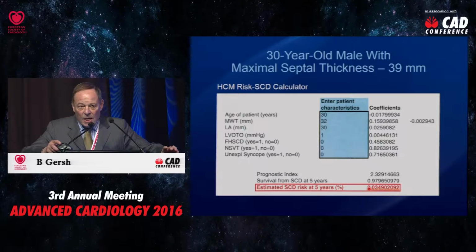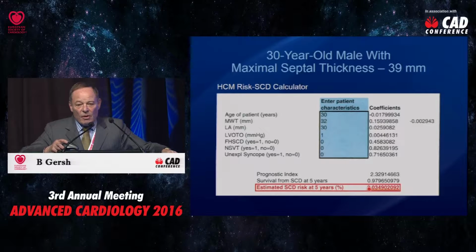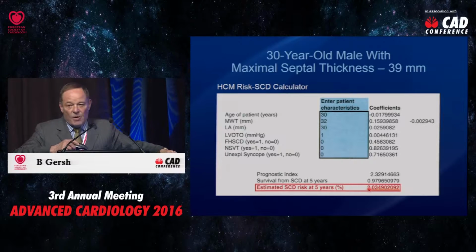Well, to my mind, an LV septal thickness of greater than 32 millimeters is probably the most powerful risk factor that we have. And I would definitely place a defibrillator in this patient. I think they're at high risk.